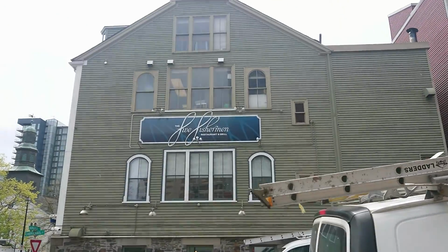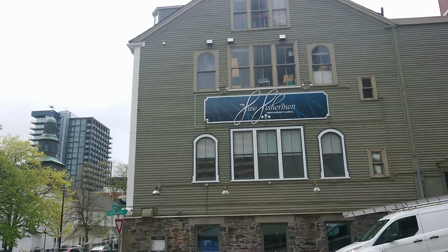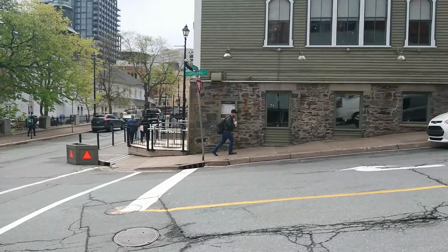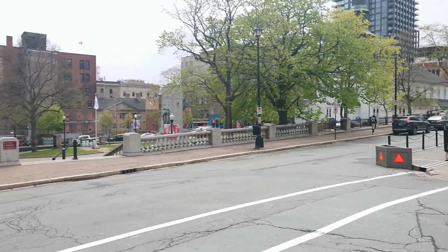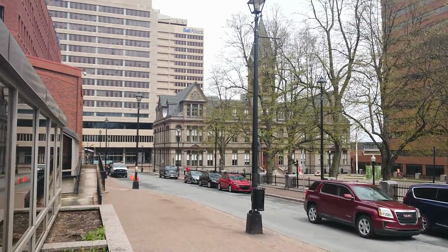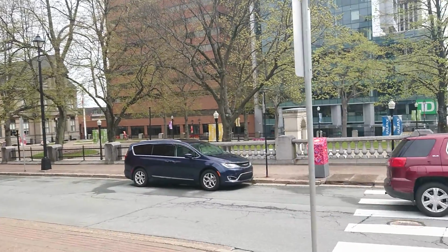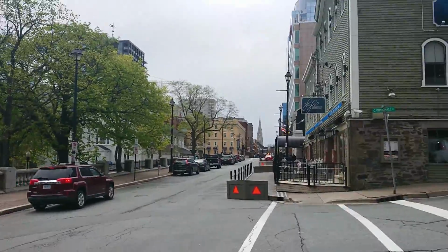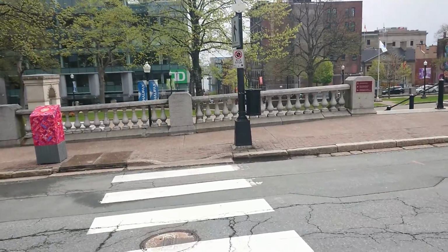Five Fisherman's Restaurant, and apparently that's where some of the victims of the Titanic disaster were embalmed. It used to be a mortician's mortuary. There's the courthouse or city hall. I think it's City Hall. There's a church down that way. Some shops and restaurants.